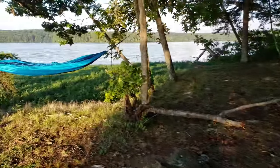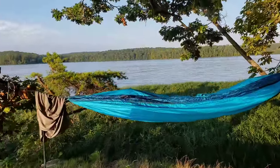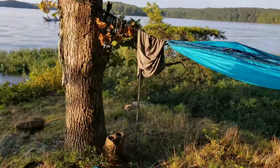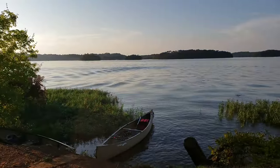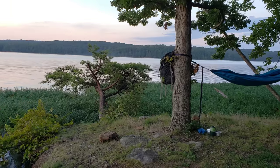Here's Steven's setup. Got the hammock camp going on. He's gonna be comfortable. All ready to go. I think it's gonna be a pretty pink lighted sunset tonight.